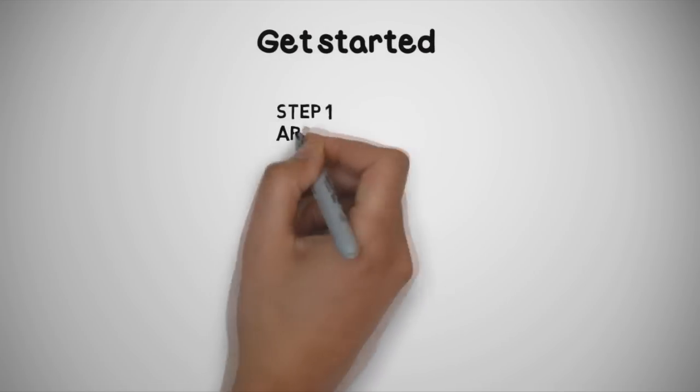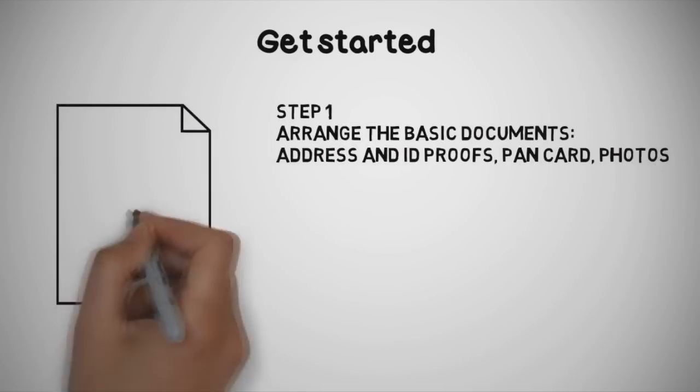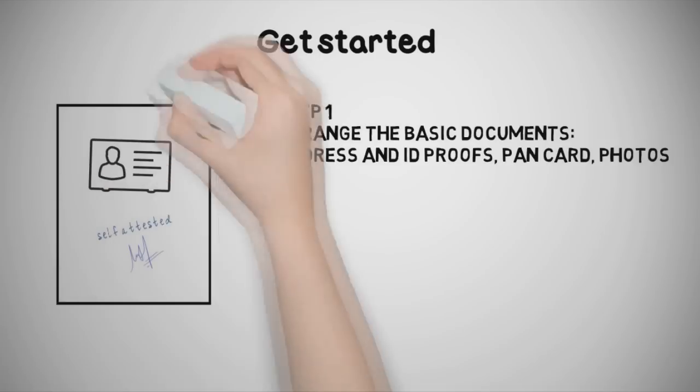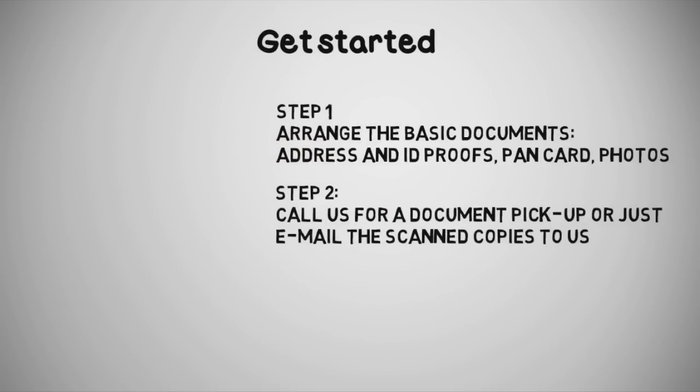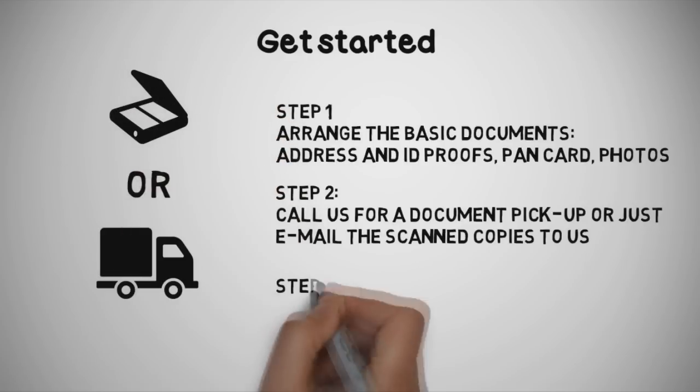Getting started with Vakil Search is now simple. Follow a 3-step simple process, beginning with Step 1. Arrange for the basic documents like address proof, ID proof, PAN card and photographs. Step 2. Call for a document pickup or just email the scanned copies to us. Step 3. We get started with the process.